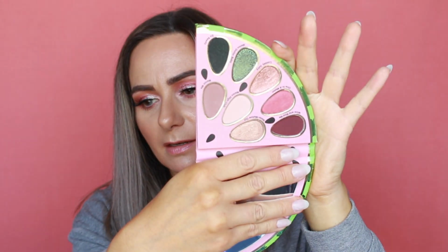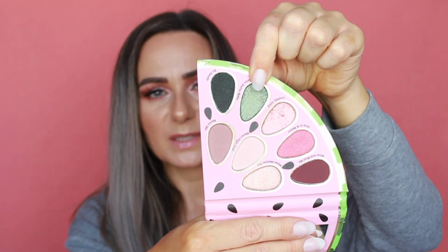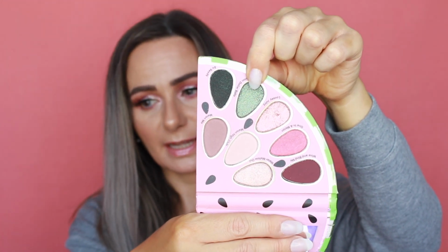She breaks apart like this. One side's for the face, and the other side's for the eye. So this is about eyeshadow. Here she is right here. This green right here was the reason why I bought this palette. And it is the most underwhelming color ever. It's called $1 Million Baby, and no.